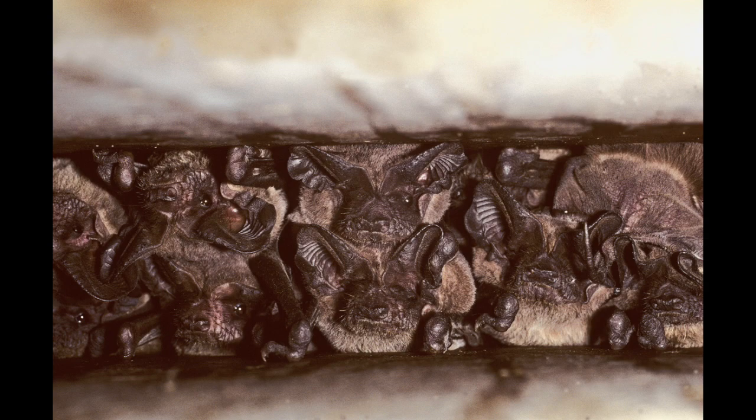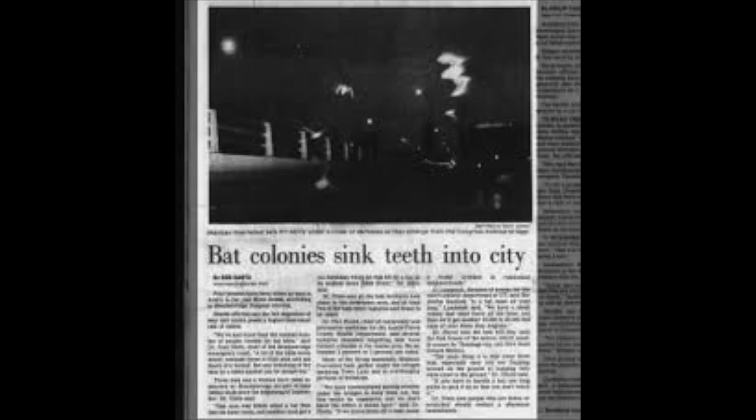So pretty much overnight, over 1 million of these bats moved into the bridge, and it terrified the citizens of Austin. There were a lot of newspaper articles. The Austin American-Statesman, the local newspaper, had its offices right next to the bridge, and they ran a bunch of articles about vampire bats sinking teeth into the city, and made people feel like these were rabid bats that were going to attack people. The whole city was terrified, partly because everyone has preconceived notions and fear about bats, right?